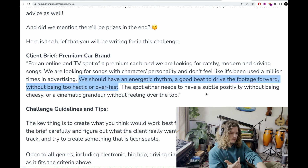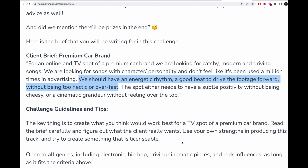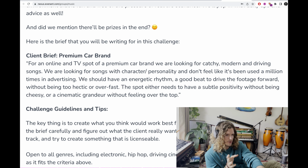And then what we have written here in some of the guidelines is to use your own strengths in producing this track. So depending on what your strengths are in terms of styles, you might have a background from playing guitar and playing rock music. Maybe it's electronic music. Maybe it's something completely different. It's more sound design driven. No matter what it is, try to use your strengths to create something that is unique, but still has these elements in mind.